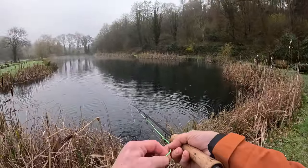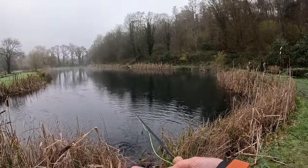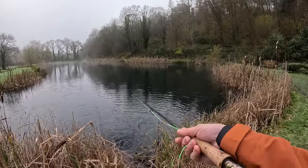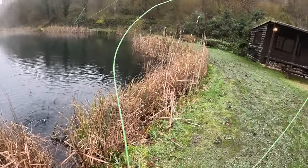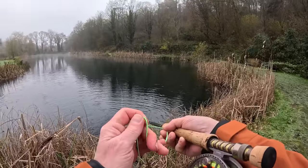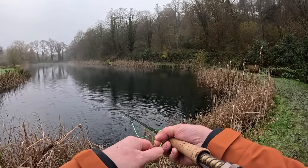And then, because there's not a big tail on this, if you use a bigger tail, I could pull it perhaps faster. I'm just gonna try a little twitch retrieve first. Just get a bit of life out. There we are. Better, right. So we just let that buzzer go down, little red ass buzzer. I don't wanna rush that buzzer, but give it a little twitch now and then on your figure of eight.